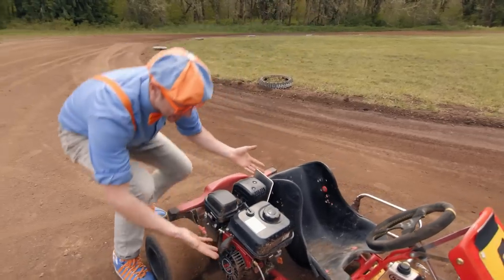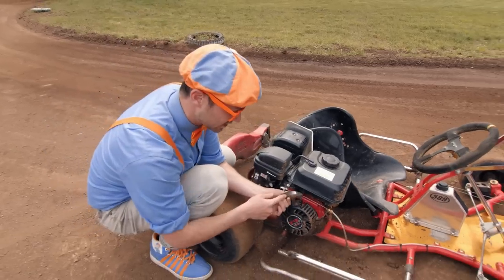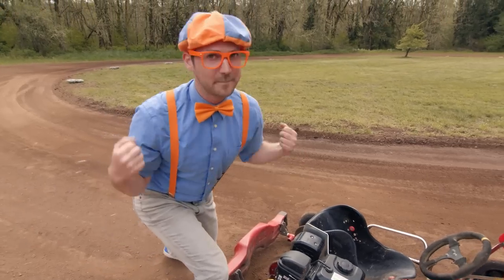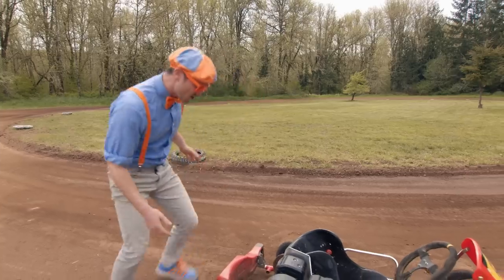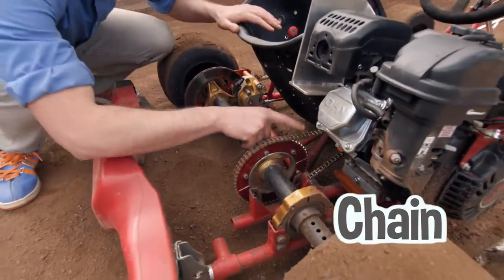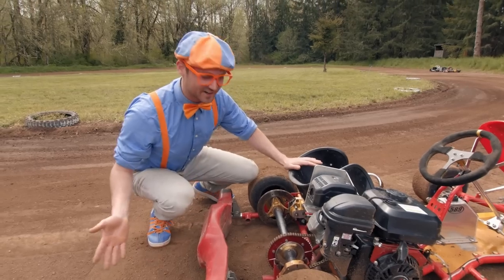Oh, hey, look. This is the engine of the go-kart. Whoa, there's so many parts. One way to turn it on is this. You pull it up and then it gets the motor turning and turns it on, provides the power so you can go fast. Back here, look at this. This is a chain and this is how the engine provides all the power to the rear wheels and tires.